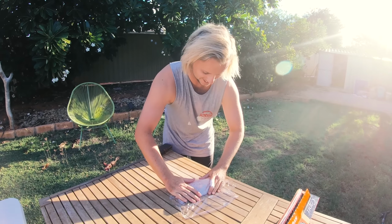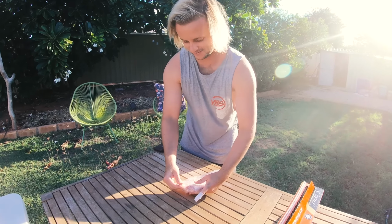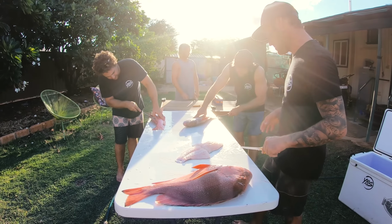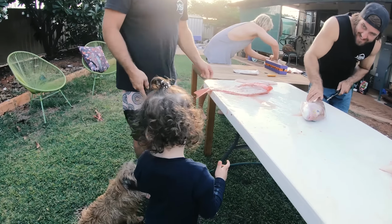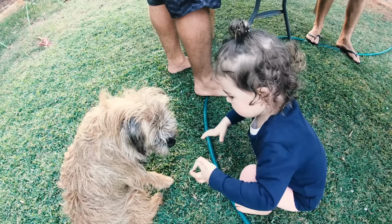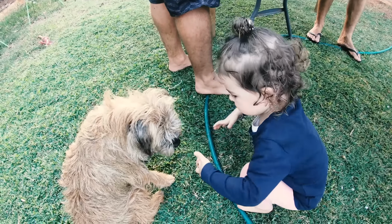I'll never lose the glad wrapping skills. I just gotta do this and then I'll come play. It just looks like it should have been bigger than that. There it is, the big red. We're going to take the fillets, the wings. Man, those wings are going to be feeding half on their own. Yeah, there's going to be a couple kilos there.